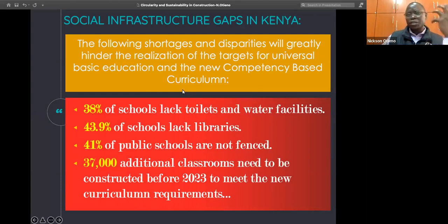If you talk about social inclusion, and I mentioned this yesterday in just a quick overview, in Kenya we're looking at 38% of our schools not having toilets and water facilities. About 44% don't have libraries. 41% of public schools are not fenced. 37,000 classrooms are needed in the next 2 years to meet the requirements for the CBC. The government, in its biggest recent investment, has only committed to build 10,000 through the World Bank funding. So that means we still need another 27,000 classrooms. Forget about the old schools that were already facing inadequacies.